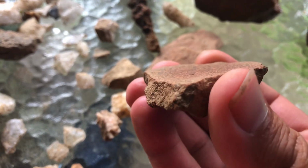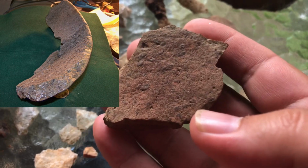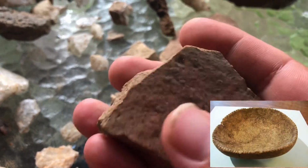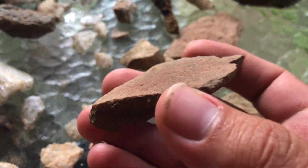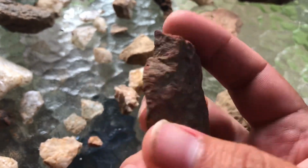This was probably a piece of a stone bowl, which I've been looking for because there's a lack of pottery at this site. This site probably predates, for the most part, the use of pottery. And so stone bowls, that would be something that you would find here. This is the first piece.